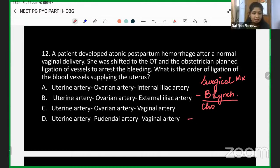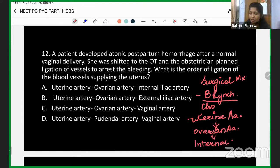This is nothing but the stepwise devascularization. So you start with the uterine artery. Okay. After the uterine artery ligation, then you go to the ovarian artery. Even after ovarian artery, if it is not controlled, then you go to the internal iliac artery. Okay. Uterine artery, ovarian artery, and internal iliac artery. This is the order of doing stepwise devascularization.